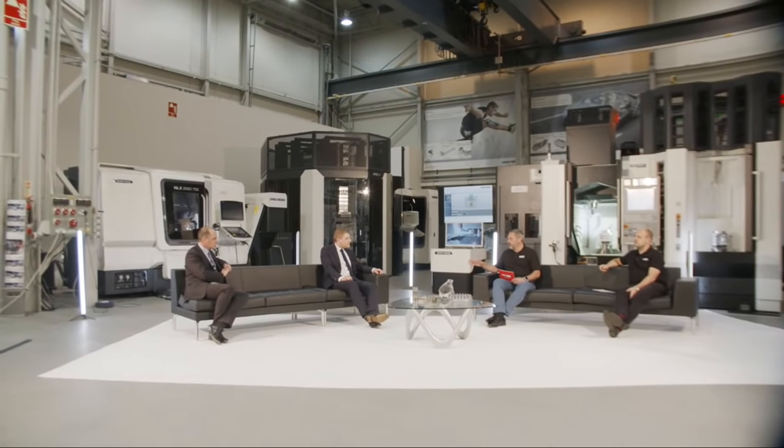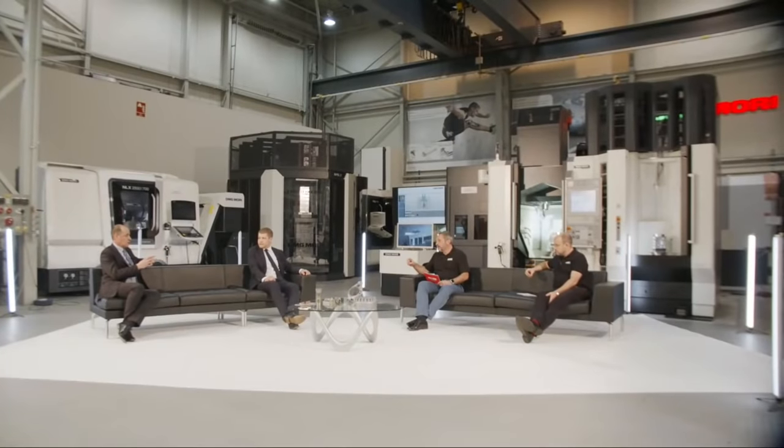I know we're going to delve into the hybrid tomorrow, but really what we're saying with the hybrid, that is added and subtracted then, is it? It's bringing all worlds together. So we have the additive, we have the subtractive, we have metrology. It's bringing all of the good bits together so we get really good benefit.